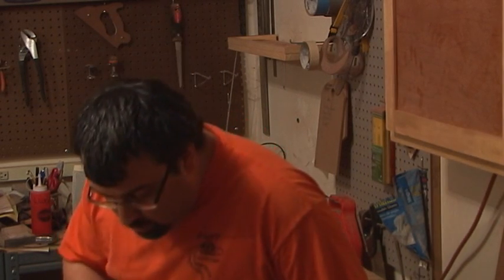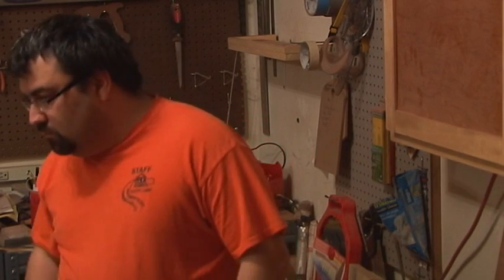So I think one of the things we need to do now, so I have these brackets, I'm going to have to find, and they should be lag screws into studs. So I'm going to have to go out and probably get lag screws. I don't really have any bolts. So I'm going to have to find something to use. Plus another tool I could probably get that I don't have is a stud finder.